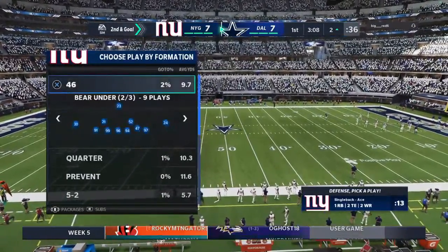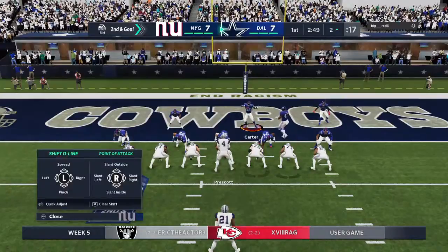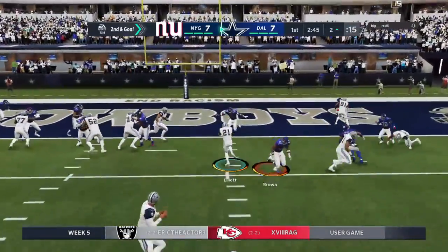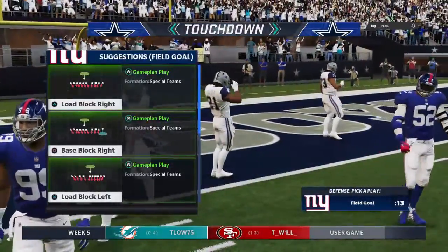It'll be a pickup of 4, and it brings up 2nd and goal. From the 2 now, 2nd and goal. They'll try to run it in with Elliott. And he'll take it into the end zone for a Cowboy touchdown.